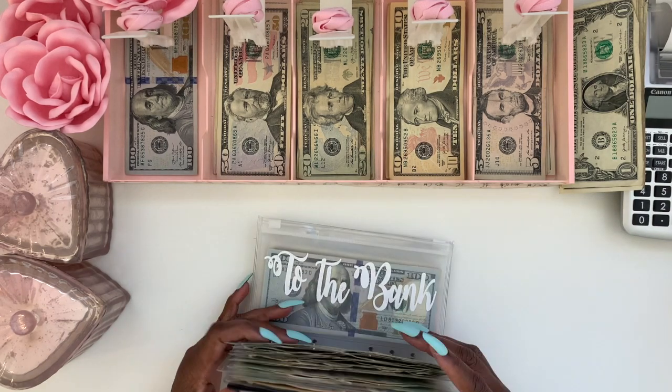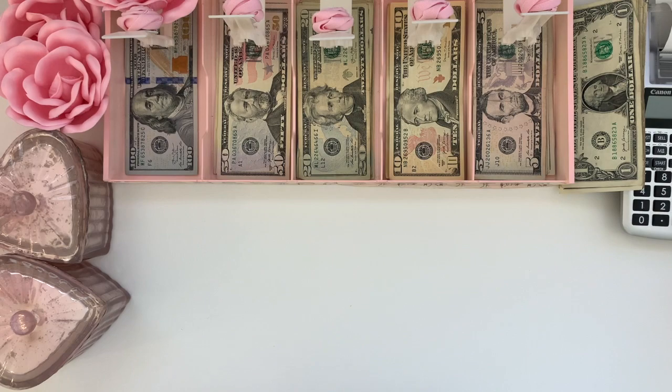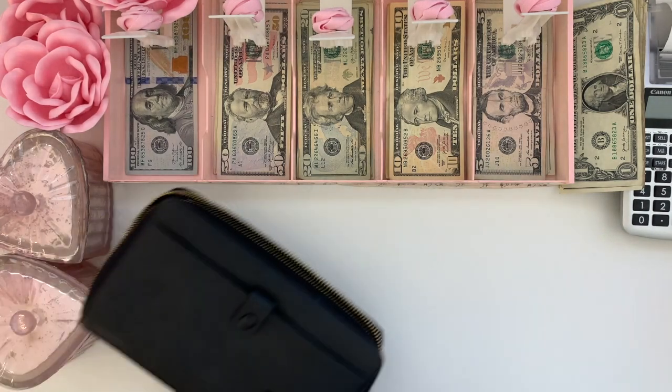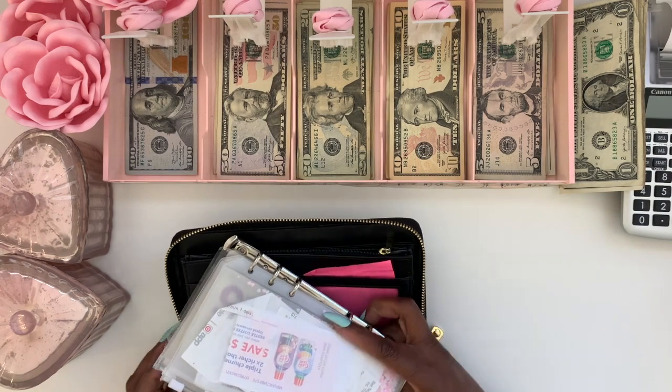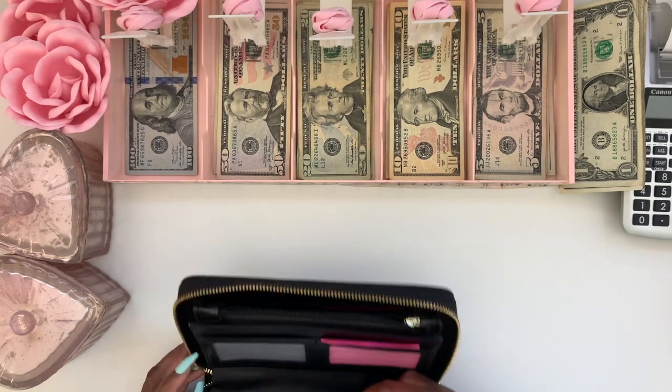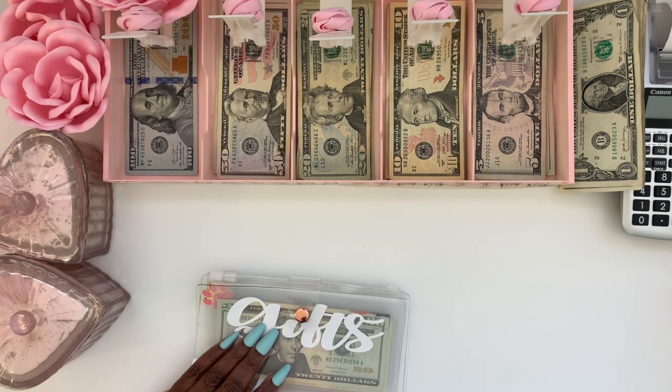So, okay, those are our cash envelopes. All right, and then we're going to go ahead and put this back into our wallet. Okay, I got some receipts in there too. All righty, so that's done. Our cash envelopes are done. And now we're going to go on to our mini sinking funds. So let me move my cheat sheet up.